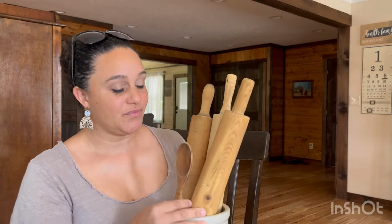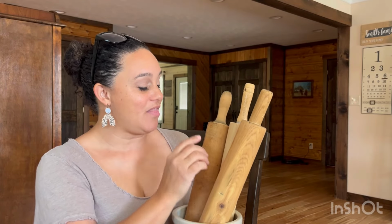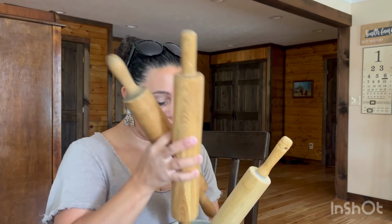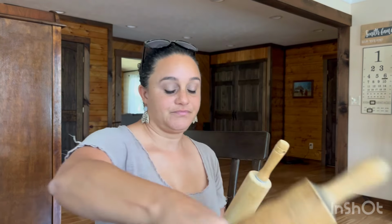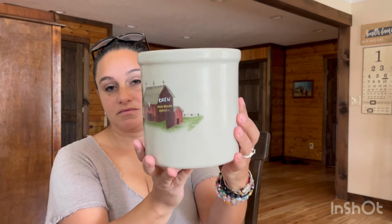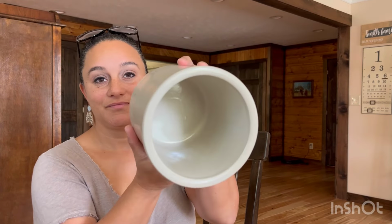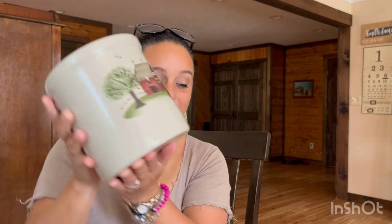Let's see, second piece, let me grab it. Not one piece, but a bunch of pieces. So, wooden spoon, and then two of these rolling pins are new. These two are new. And then this crock, which just says Mail Pouch Tobacco. And it is a 2-quart. It is Robinson Ransbottom, Roseville, Ohio, USA. So that'll be fun to decorate with.